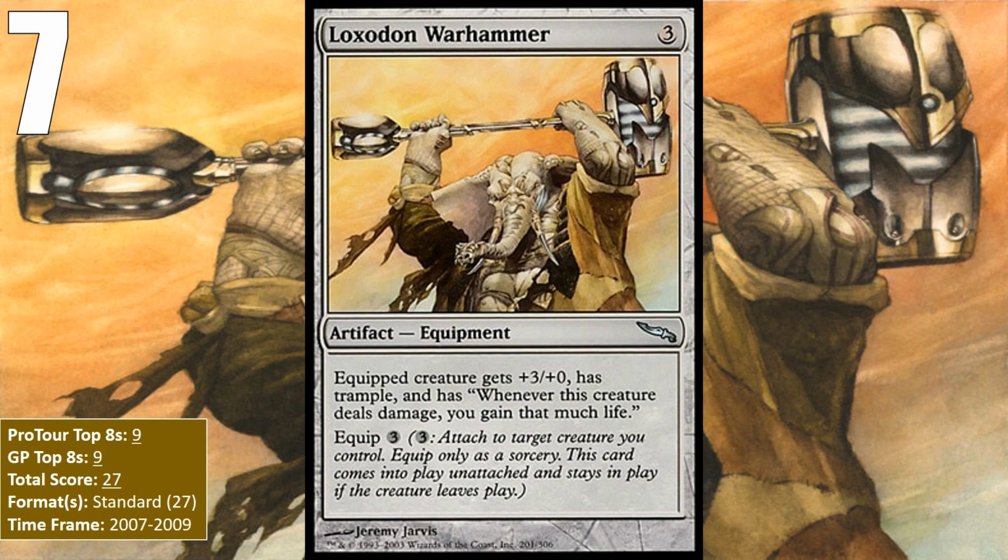At number 7, we have one of the first equipment ever printed, Loxodon Warhammer. Basically a colorless Behemoth Sledge that doesn't also boost toughness. A card like Warhammer doesn't seem super incredible to us today, but just like the Sledge, it created huge problems for your opponent thanks to having a now huge creature that makes it impossible for your opponent to race you because of all the life gain.